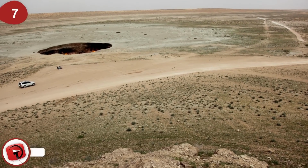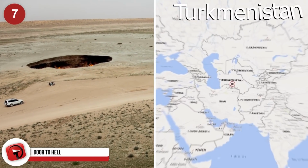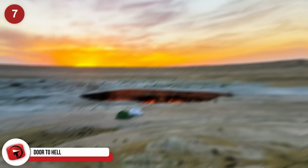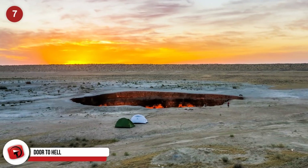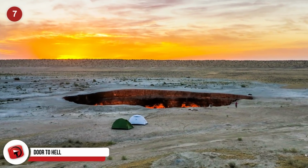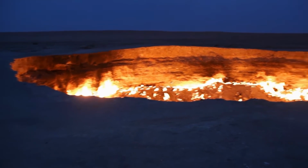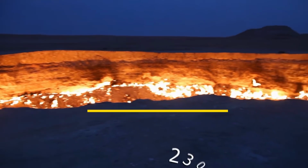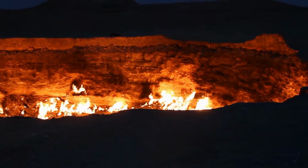7. Door to Hell. As hard as it is to believe, there is a door to hell located in the wastelands of Turkmenistan. Yes, the opening to the underworld exists, and it's in Asia. Deep in the brutally hot and terribly dry Karakum Desert, close to the tiny town of Darvaza, there is a hole in the ground about 230 feet wide. The hole has been on fire for the last 5 decades.